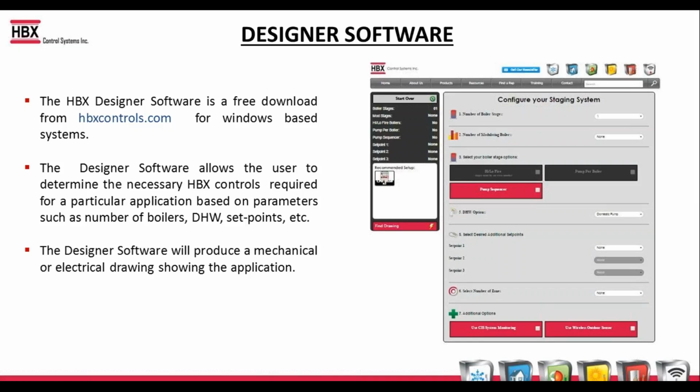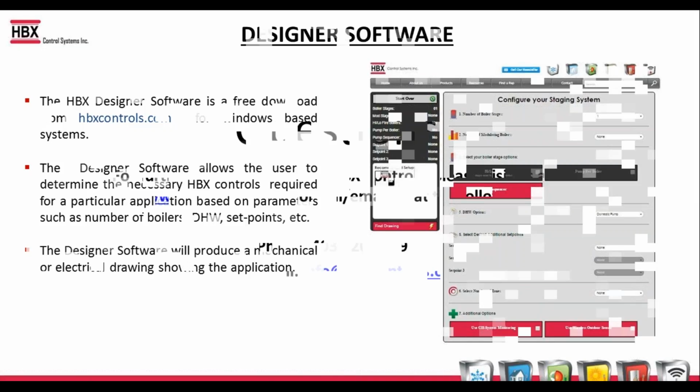So it's a really great tool. We have a lot of great resources on our website. So we have control videos, how to set up for each application. We have the wiring diagrams, and we also have the manual. So pretty much everything that you need to know is on our website. So feel free to definitely check out our website for more information.